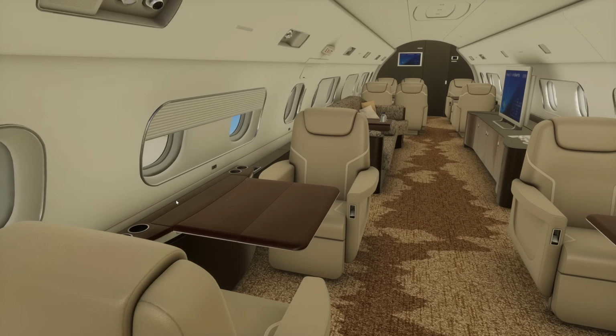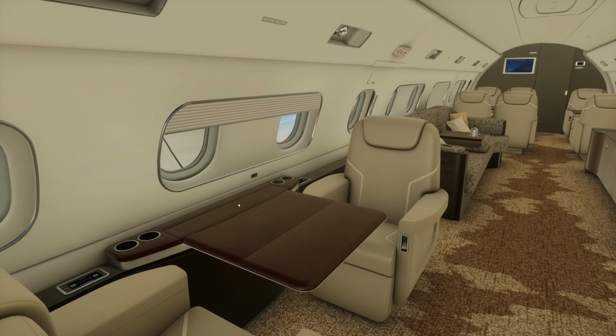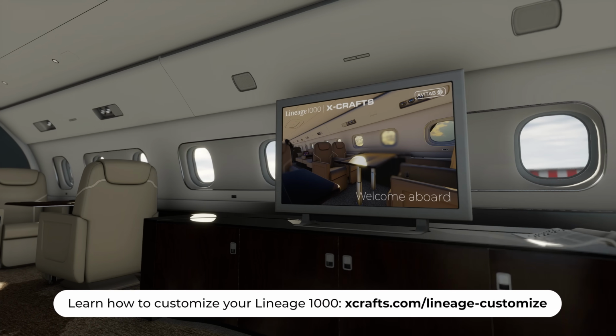You can also control the blinds. You can click above them to close them, or you can use the switches below each blind. And now let's have a look at the TV. Here, your billionaire passengers will see some flight info, and you can also have a pretty picture slideshow, which you can customize.